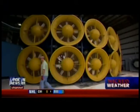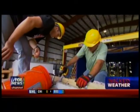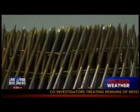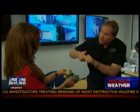When we talk about how can we build structures better, how can we build them stronger, it's all about research and wind engineering. One of the things you found is the type of nails used in homes, correct? So before we actually had just staples, which are very smooth. Now you have a nail that has those grooves. We call them a ring shank nail. It just makes it that much stronger.